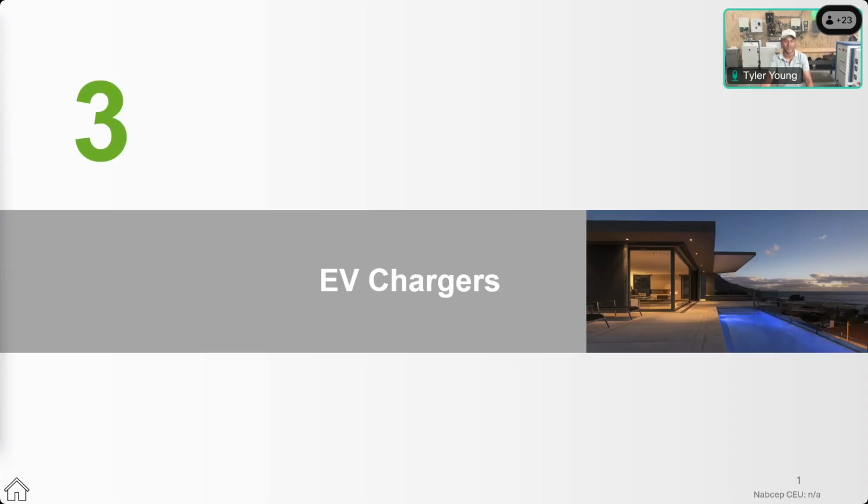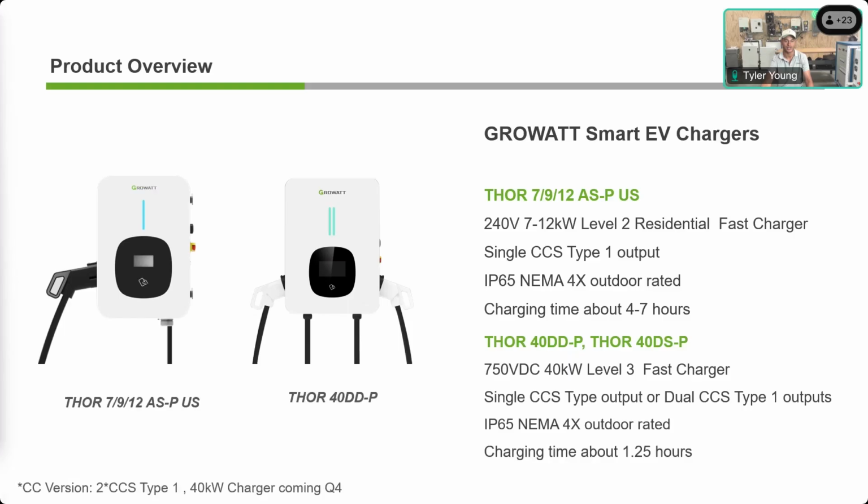installations. And then lastly, our EV chargers, which Frankensolar is of course installing. We have both versions, the AC EV charger, the 7, 9, and 12, which Frankensolar is carrying, and then our brand new and upcoming 40 kilowatt DC EV charger for very large residences.